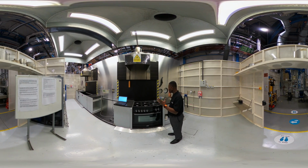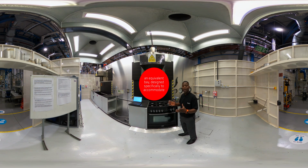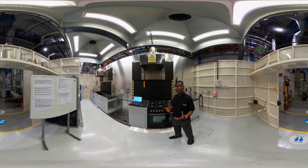This is the gas cooking appliance test bay, and next door over there we have an equivalent bay which is designed specifically to accommodate electrical cooking appliances that are covered by EN 60335. Each of these test bays has been designed with everything that we need to ensure our clients' products can be tested in the most efficient and timely and accurate manner.